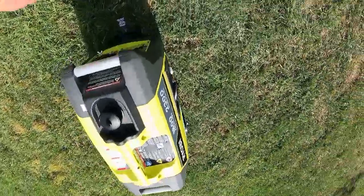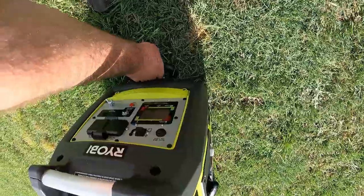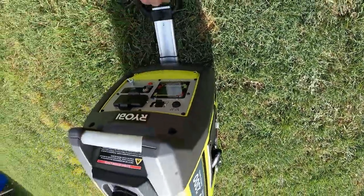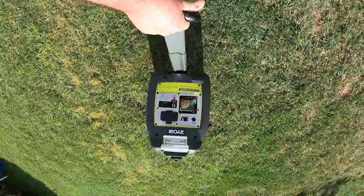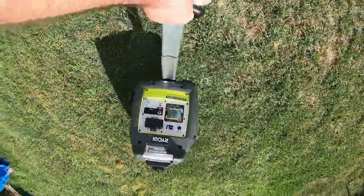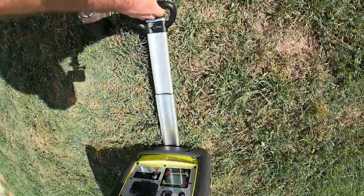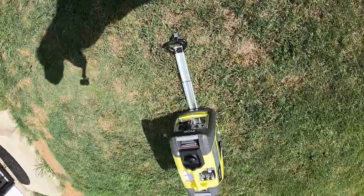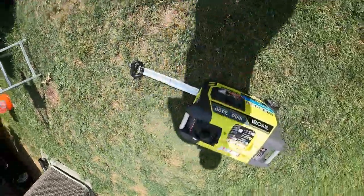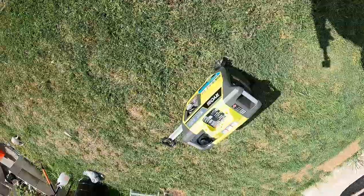Nice thing about this one also is it's got this little pull-out handle, which really makes it nice. Kind of just lets you roll it around on a wheel wherever you'd like to go. I get out of the sun here, but that's what it looks like.